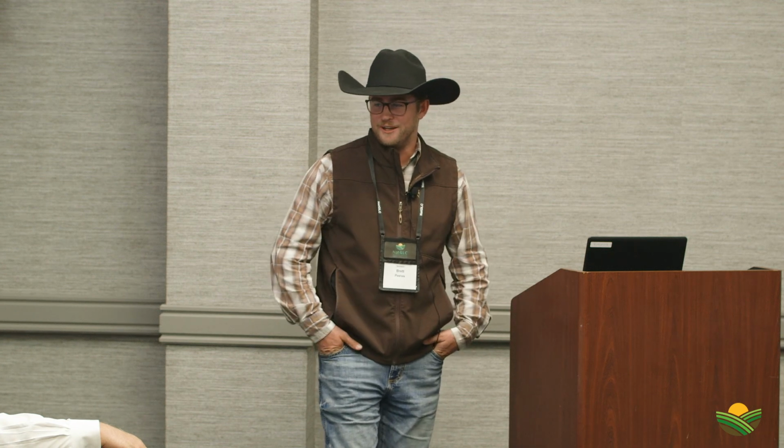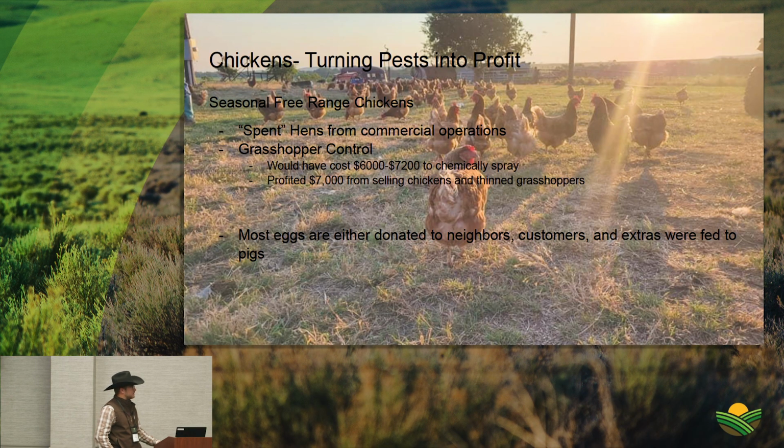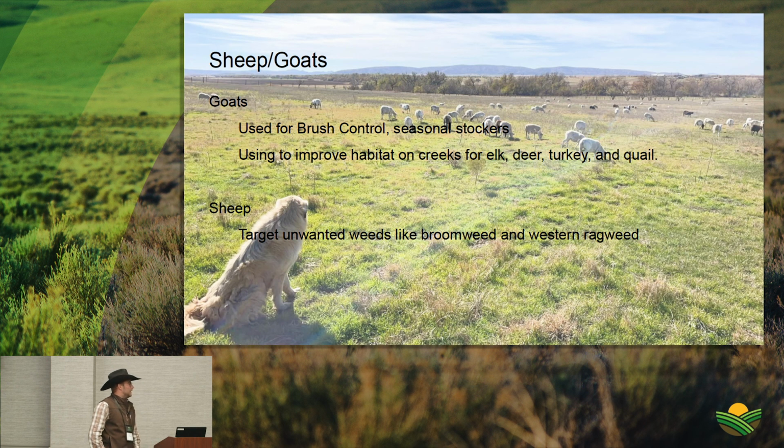So that's the nice thing about having a regular ecosystem on your farm: there is no waste. And so pigs and chickens are great for that. I do sheep and goats. I use them more for brush control, seasonal stockers on the goats. I tried to run goats through the winter. That's not really fun because they hate cold and wet winds. And so anytime that we'd have a cold rain and it was windy, they were trying to get out.